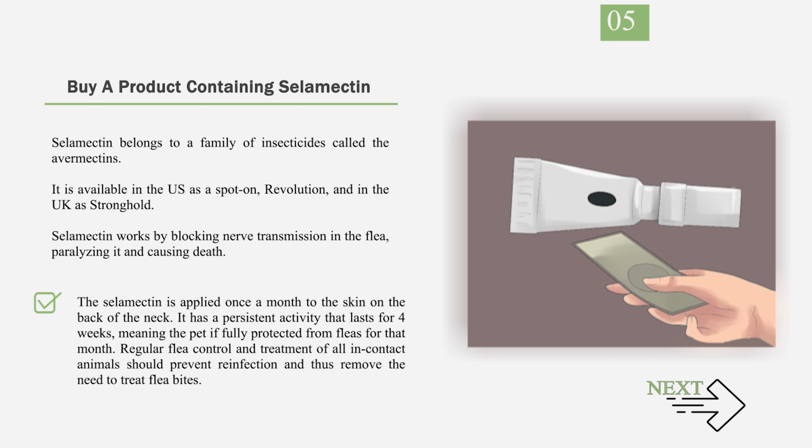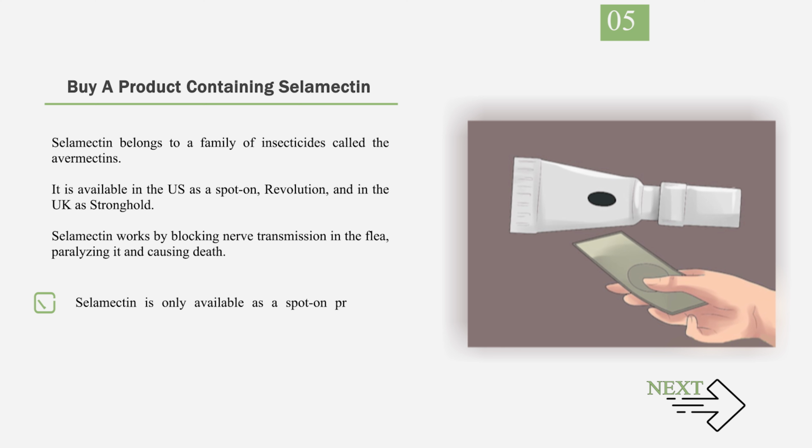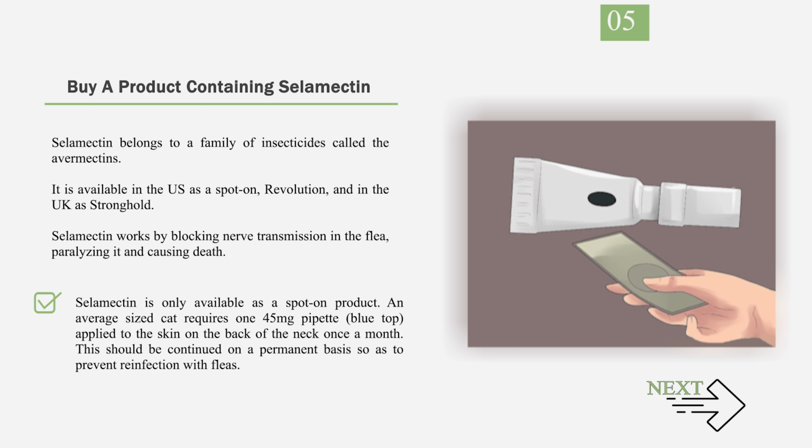Regular flea control and treatment of all in-contact animals should prevent reinfection and thus remove the need to treat flea bites. Selamectin is only available as a spot-on product. An average-sized cat requires a 45 mg pipette, blue top, applied to the skin on the back of the neck once a month. This should be continued on a permanent basis so as to prevent reinfection with fleas.